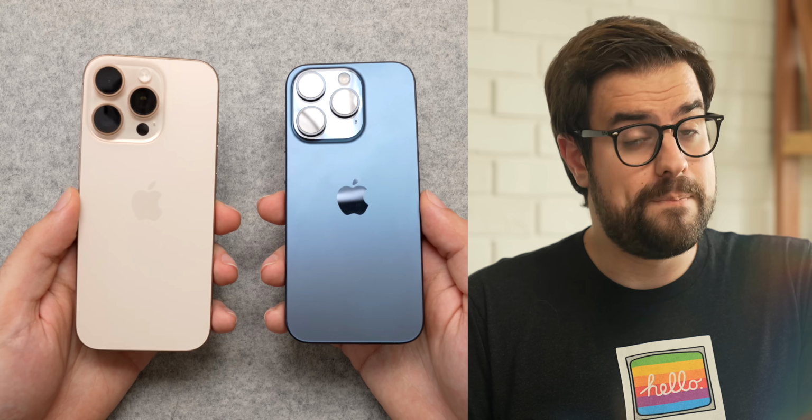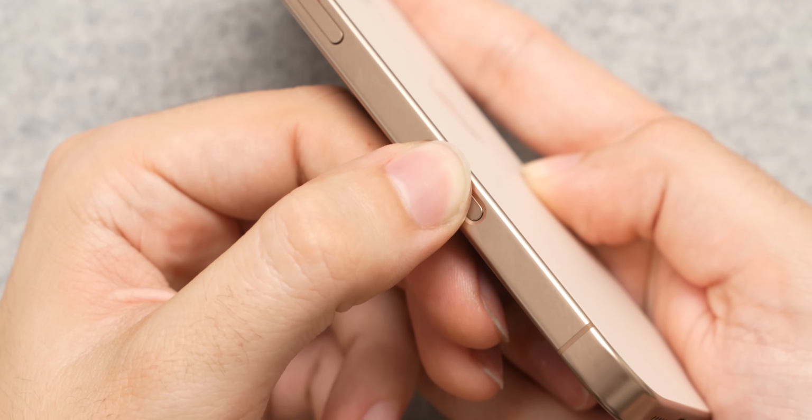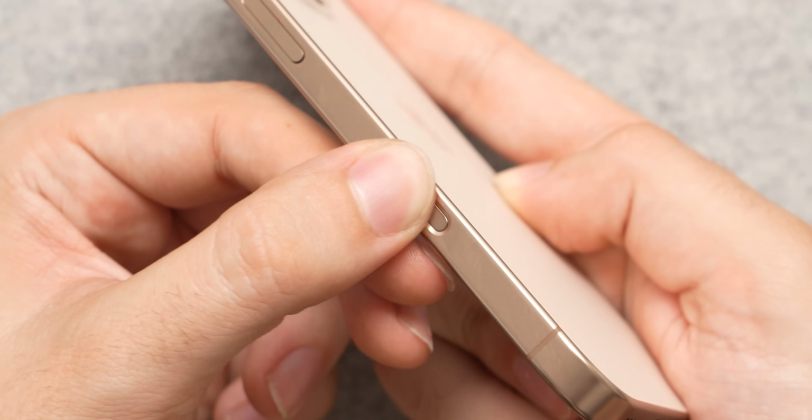Both phones have the Ceramic Shield glass front and back, but Apple claims that the 16 Pro's Ceramic Shield is stronger this year for better toughness. Both phones have titanium frames as well, but the iPhone 16 Pro has the new Camera Control button on the side that I talked about in depth in my last video. I'll briefly talk about it in the camera section of this video, but if you want to know everything that button can do, go watch my last video.